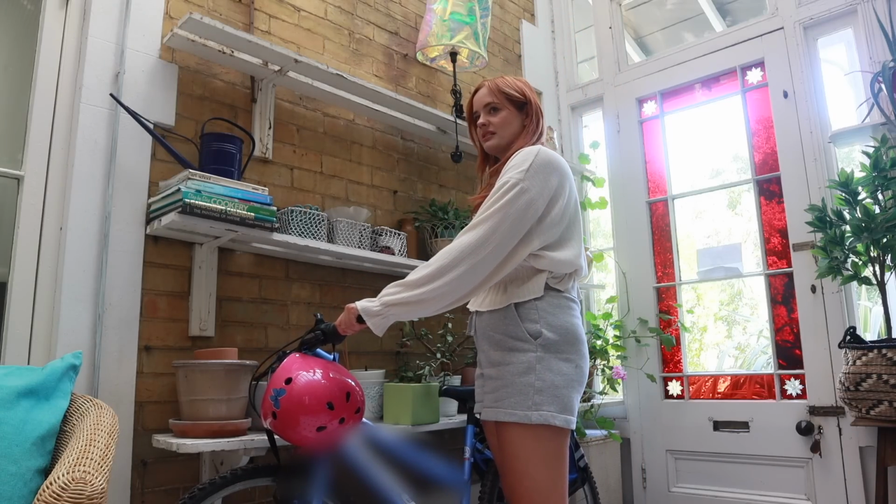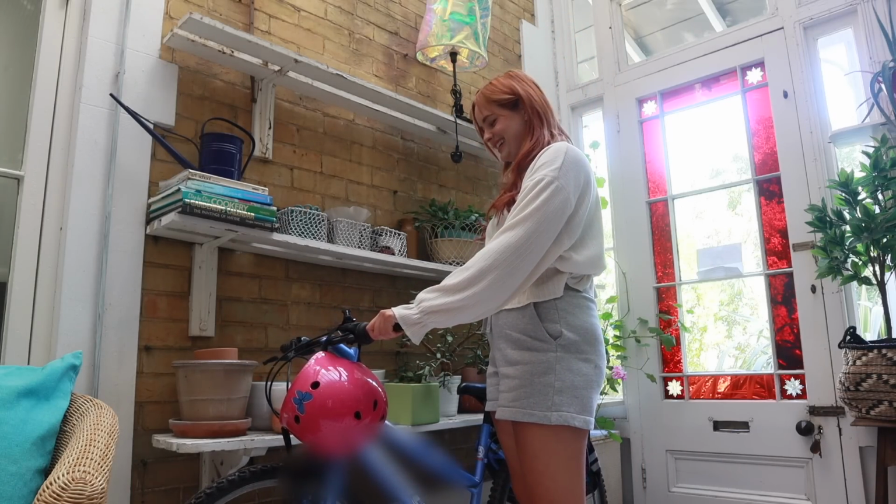I'm going to get Nan in to help. We're going to do some decluttering. She said she's not dressed for camera though, so you'll see her later, just not right now apparently. Here she comes. You don't have to be on camera, but you look very nice. I might go for a bike ride later. Would you believe that? Yeah, I would believe that.